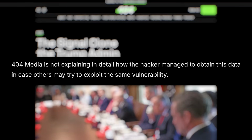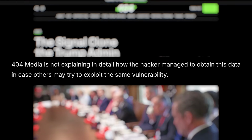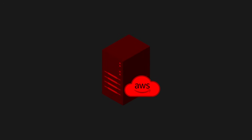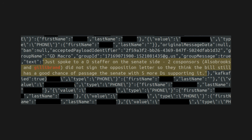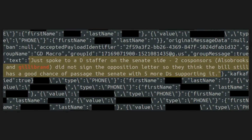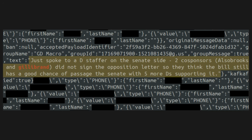404 Media is being quite vague about the technical details, for obvious reasons, but according to them, the hacker compromised a Telemessage server hosted on AWS. This allows them to capture data sent by the app to the server for debugging purposes. The data didn't include the contents of every single message, but it did include some message contents, names, and contact info, essentially unencrypted data passing through the server that was on its way to being archived.